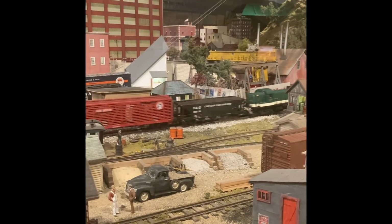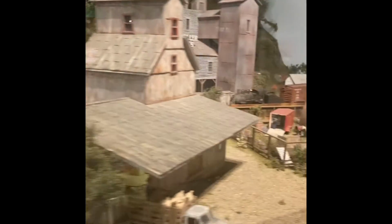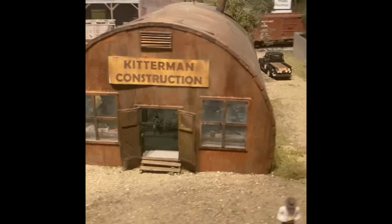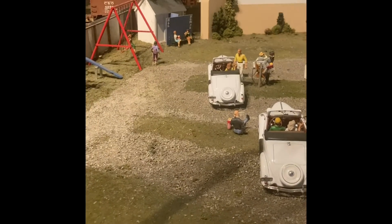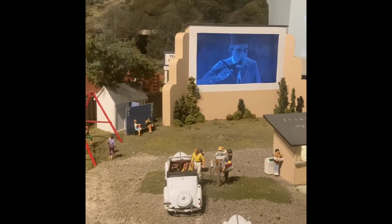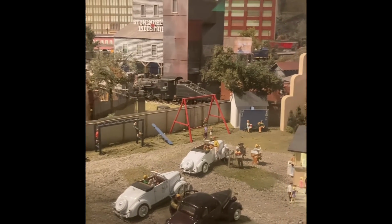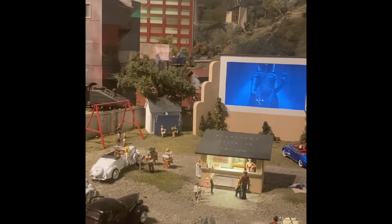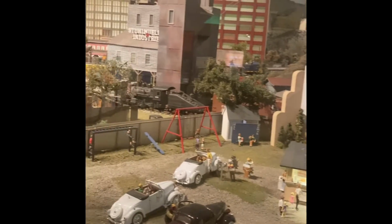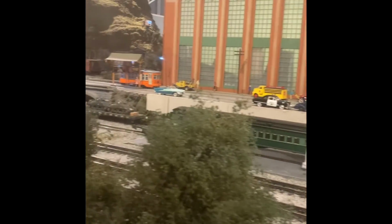There's one. Kidderman Construction Crew. Real cool driving theater. Movie actually plays. That's fine. Driving movie theater. This is really cool. My God, bro. Starlight Drive-In Theater. Very cool. It's set up over here. Good train set up. Here's a trolley car down there.